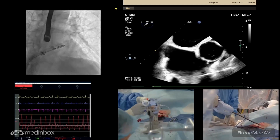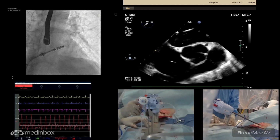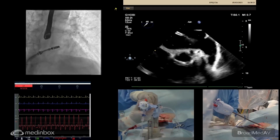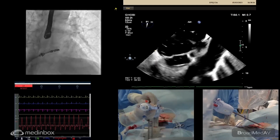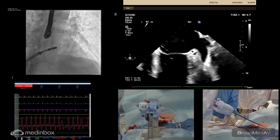Okay, nice. That's good. Maybe two now. And then I'm just going to start steering the clip towards the valve. And there it is. And we'll go to X-plane and see. Slower. It drips down. I steered it a little bit. And I'm going to gently go RAO.